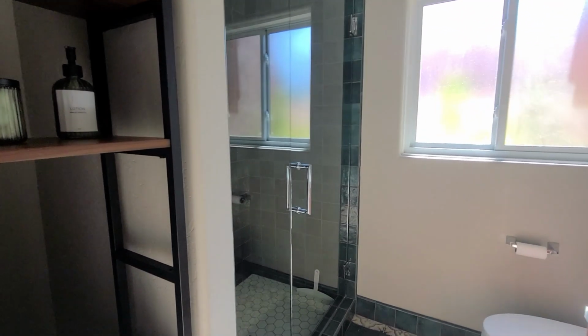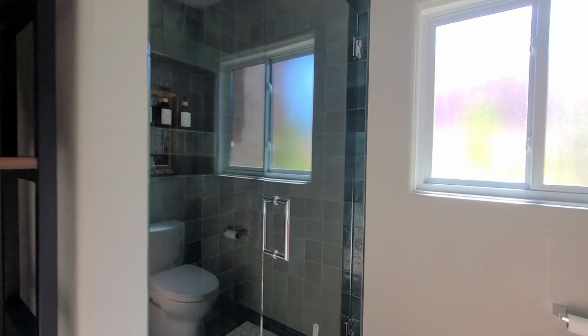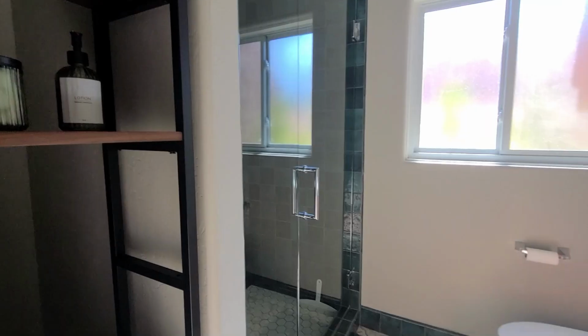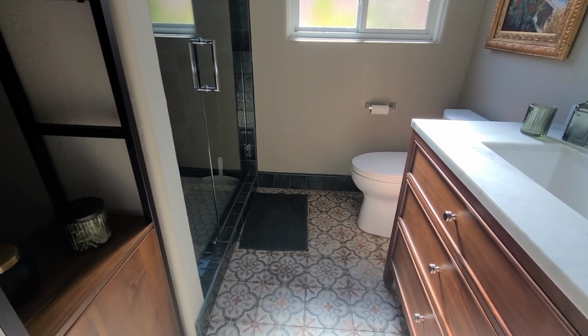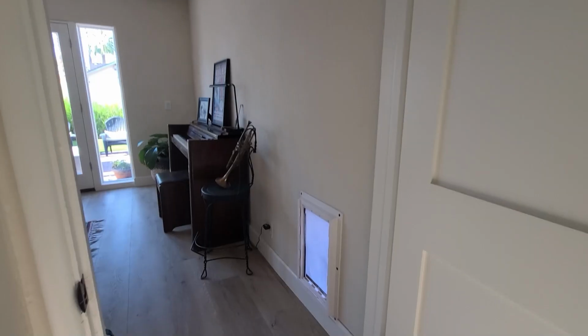I love this shower. You're going to be able to see it better in pictures than you are in video because of all the reflections, but it is just gorgeous. And the green of the tile floor ties everything so nicely together in that space. Now we've just got a dog door. We actually filled that in with block and finished the wall.